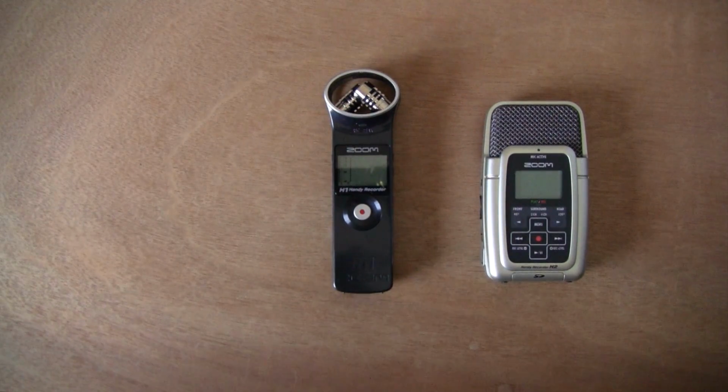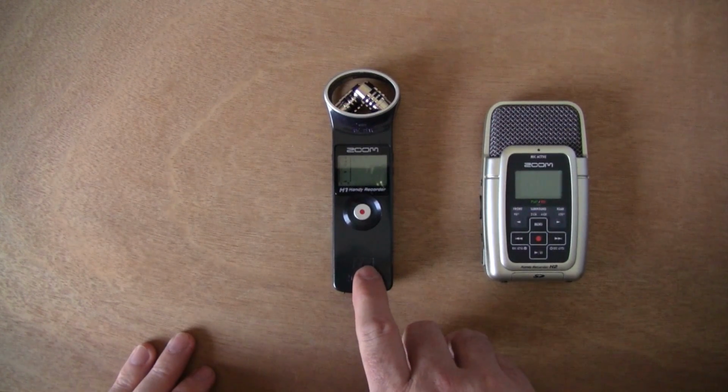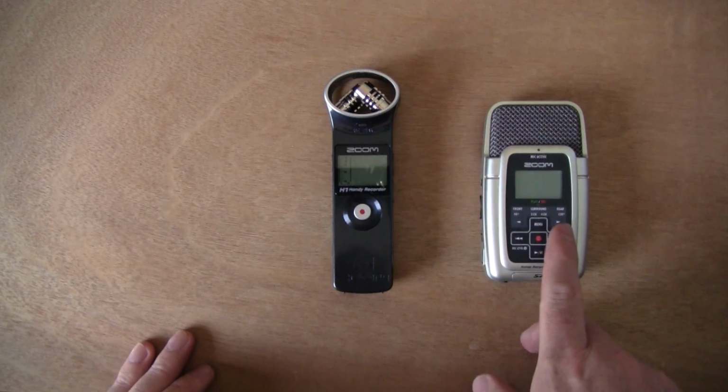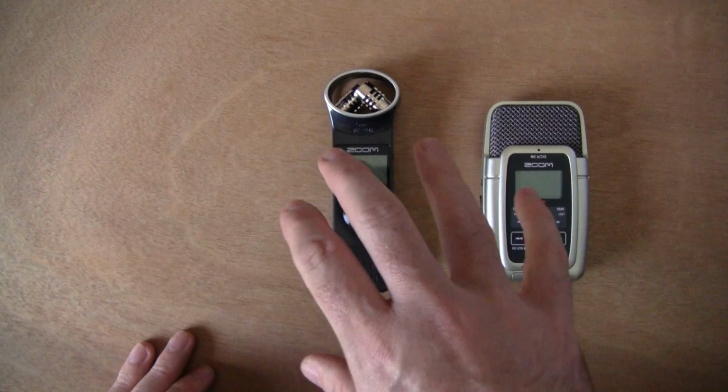their own digital recorder. Now, the two recorders that I have remaining here are two of the top recommendations that we have. Here in the center is what's called the Zoom H1 HandyRecorder, and next to it is its big brother, the Zoom H2. So I'm going to start with the H2, and then we're going to spend most of the time with the H1.